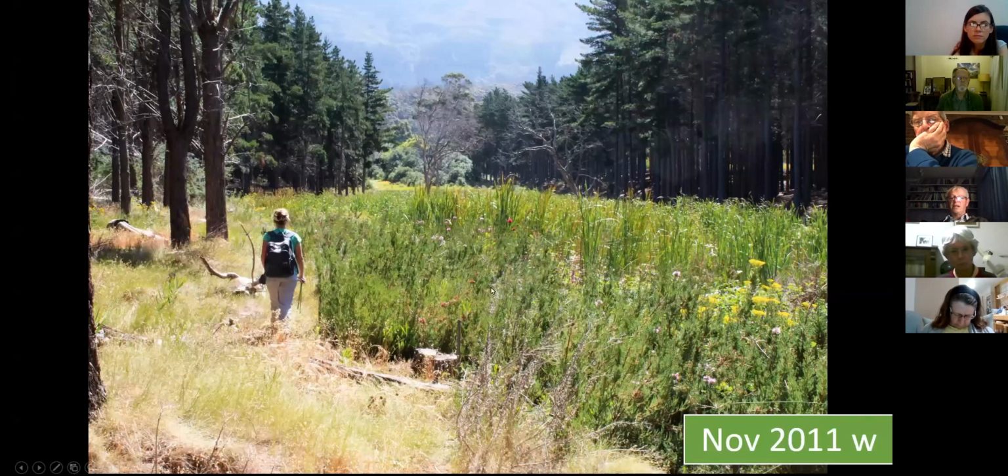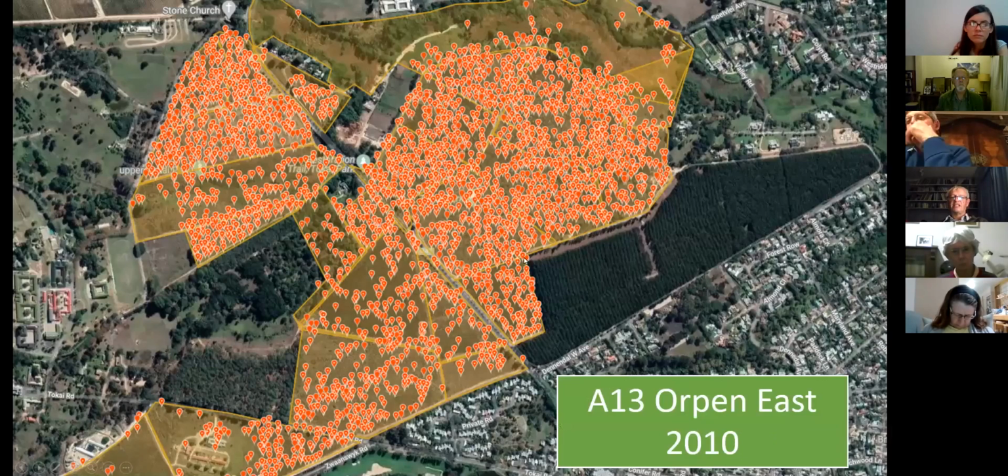Okay. Orpen East block, where's my thing? It doesn't show where they are. That's this block over here, sorry. I don't know what happened to my block. And that's this block over here, which we burnt.